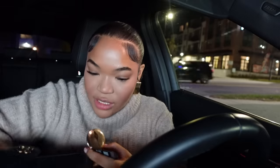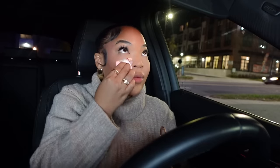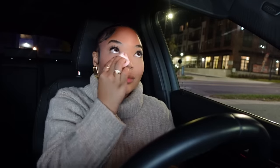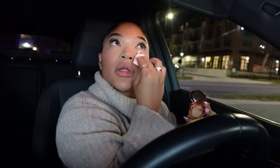I'm so Fenty pressed powder. It's really good if you're like really oily and stuff, but maybe the makeup is lifting, so I need, yeah, there we go. Yeah, get y'all a little mini pressed powder and put it in your bag, because baby, it's a lifesaver. Okay, yeah, this is exactly what I needed.